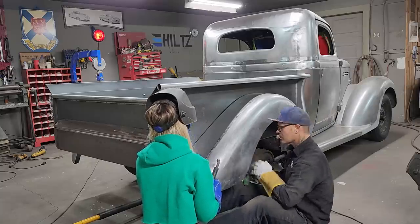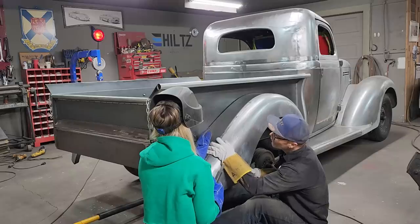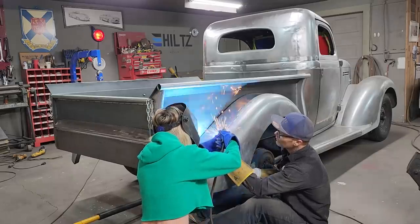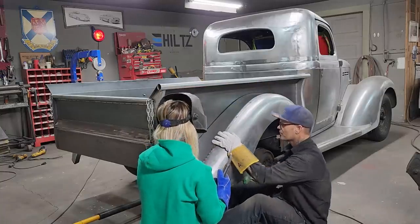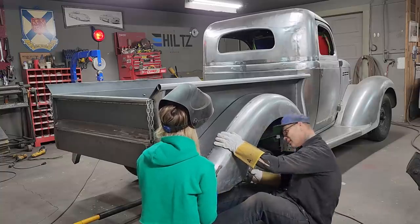Right there. Actually, I'm going to come back a little bit. Right there, an inch or so. Drop some off and then weld. Go ahead. She's good, boy. She's good. She's better than good. Fantastic.